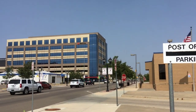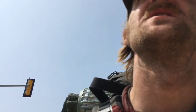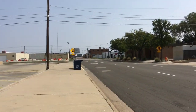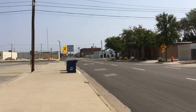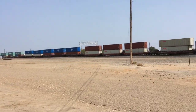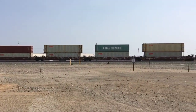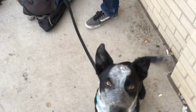Well, there you have it, folks. Downtown Amarillo, Texas. As exhilarating as that was, I think I'm just gonna go drink beer at the railroad tracks. It's not much happening here for a guy like me. Bye, buddy. Looks good. All right, peace out, guys. Peace out, man.